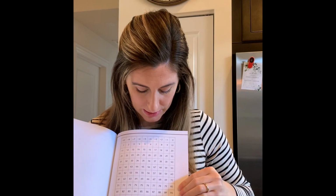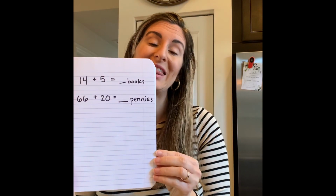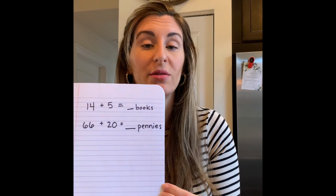First, find 66. Then, can you add 20 using only 2 hops? 10, 20. 2 hops up and down on the number grid means you are counting by tens. And if you do 2 hops, you are counting to 20. So remember, you needed to add 66 plus 20. And what was that thing that Noah and his dad had? They had pennies. So you'll need to label your answer with a unit. The unit is pennies.